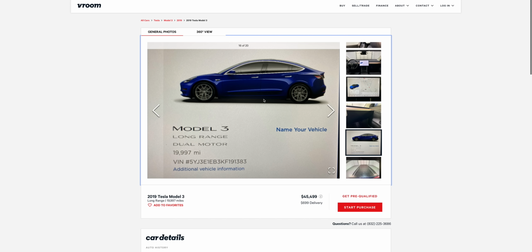Lastly, let's take a look at Vroom. Vroom's got this Model 3 here. It's a 2019 long range. It says that it's an all-wheel drive, gray, and it says it has autopilot. Oh, that's awesome. Let's validate.